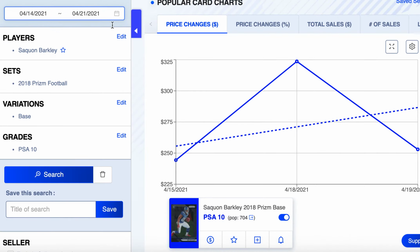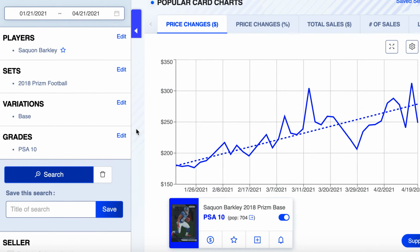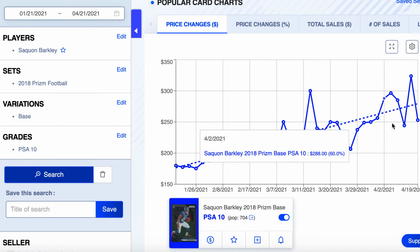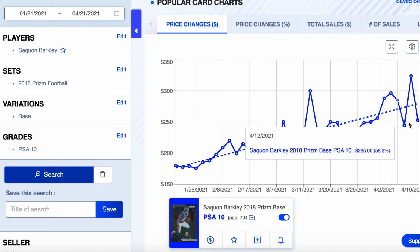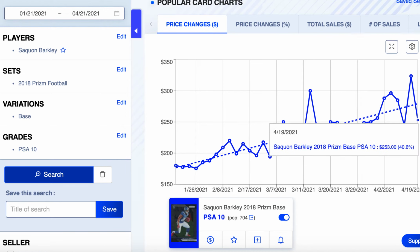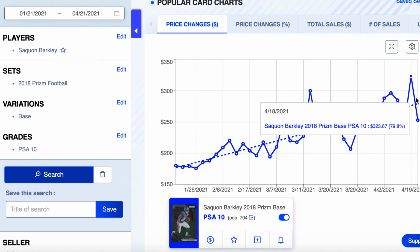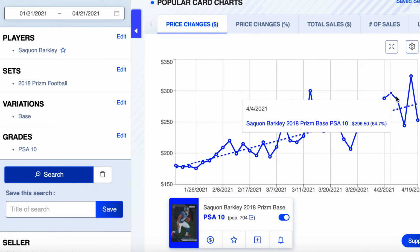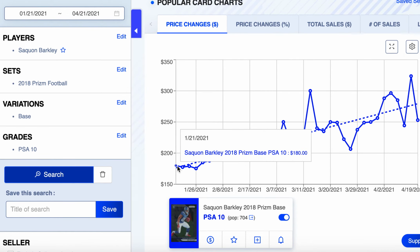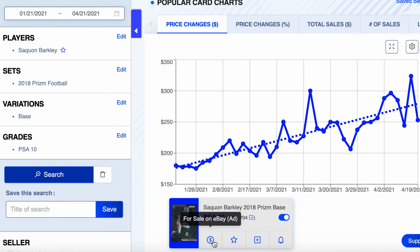Let's pull it back 90 days. You beautiful, beautiful card. It's been going up. What do you know? 180? 300? I think its real value is probably around 275. I mean, here it is down here, but I think that's a dip because of this big jump. But I think its real value is around 275 to 300 right now. You could have got it back here at 180. I'm a buy on this, for sure.